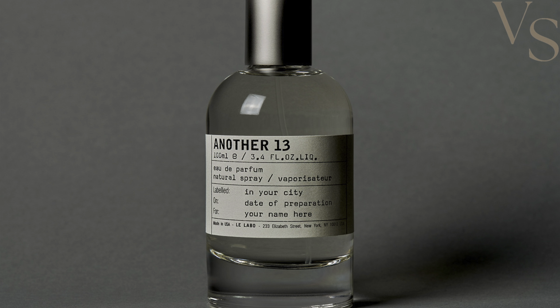The last one on the list is going to be Another 13 from Le Labo. I really do love the way that Another 13 smells. I do understand that to get the exact same smell in all facets of that fragrance, you're going to have to go out and buy the original. But I do think fragrance houses like French Avenue, Lattafa Pride, North Stag from Paris Corner, or even Joe Milano, I think Joe Milano would actually do a really good job, need to put out a really solid Another 13 inspiration.